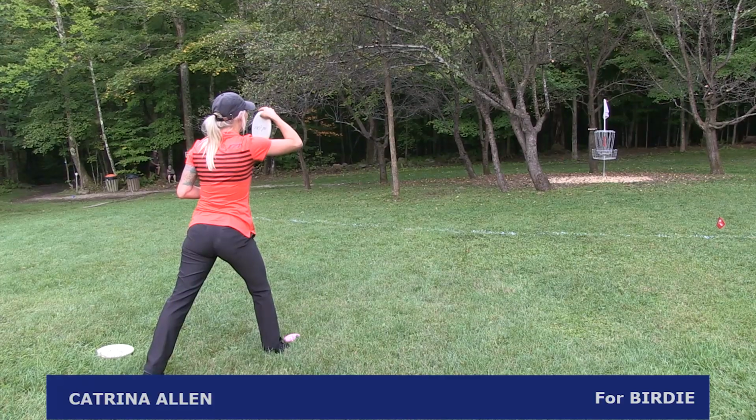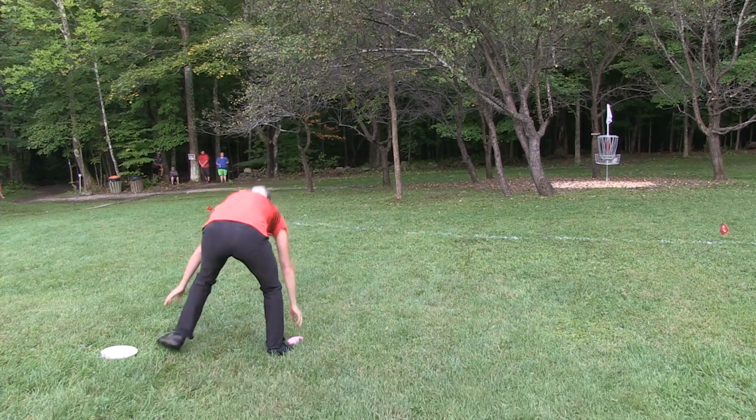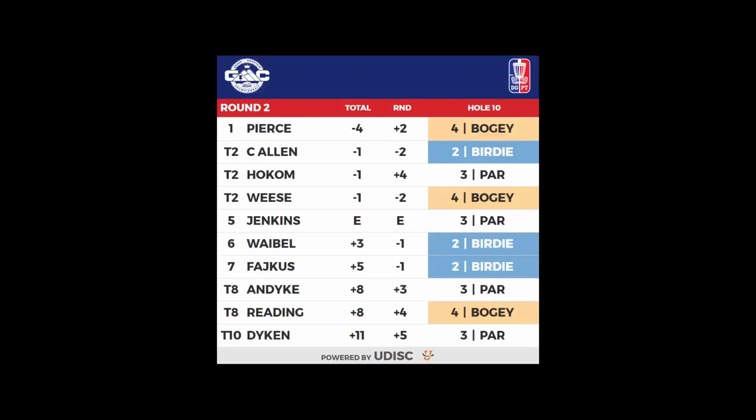Paige Pierce, birdie to bogey. Catrina Allen, for birdie. Birdie! Catrina Allen gains 2 strokes. Paige Pierce loses 2.